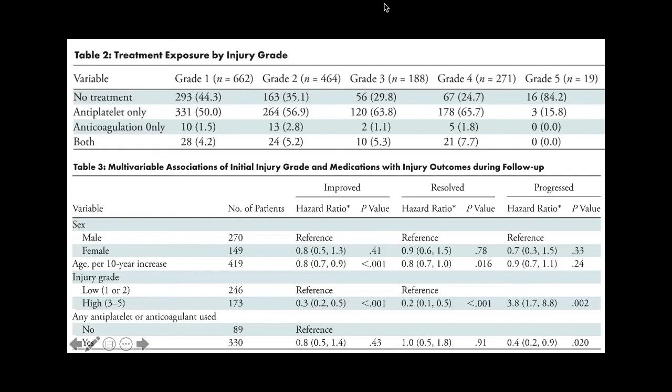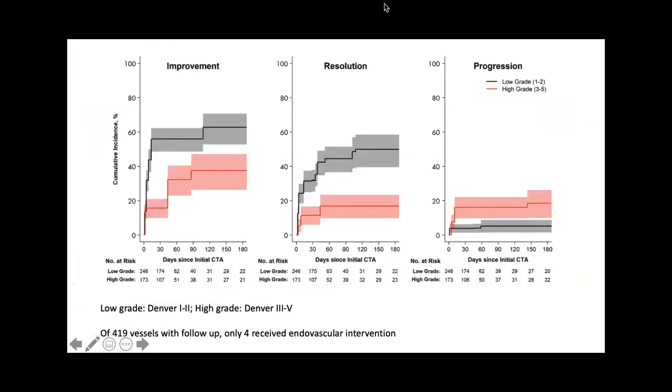And that multivariate regression includes all injury grades, but is broken out into low and high. The low injury grade is Denver 1 and 2 and high is 3 to 5. And even with that discrepancy in injury severity, treatment, or excuse me, next slide. Here we go.